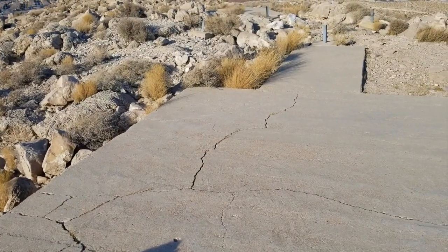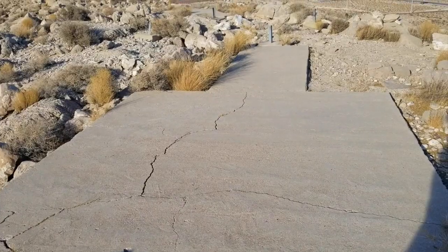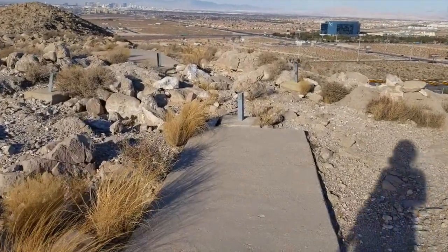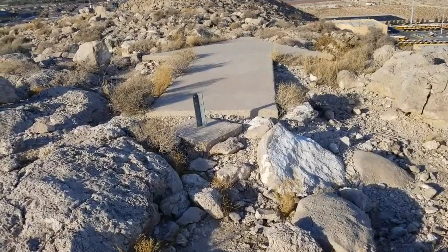Okay, anyway, this might not look like an arrow, but I did scout it on Google Earth prior to coming out here, and this is just the base of it. There's actually a pointy part up here. If you follow, this is like the base of the arrow, and then the pointing part is over here. Look.